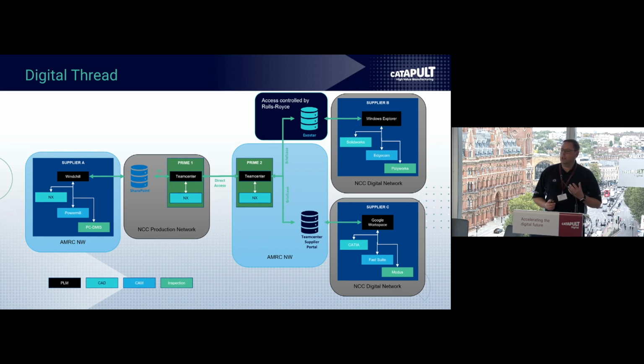On the left-hand side, we passed information through from NCC to AMRC, and in this particular case, we were doing it via SharePoint. So engineering has used a type of software called product lifecycle management for quite a long time, which gives very good traceability within an organisation. So what we were doing was, well, we know there's ways of passing the information. SharePoint is one of them. It's relatively common. What control can you actually achieve with SharePoint?